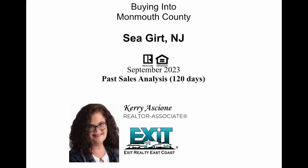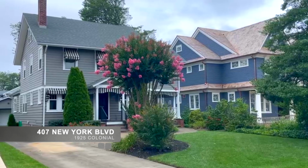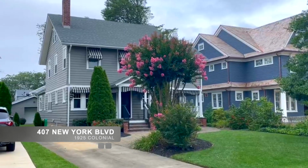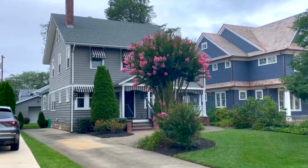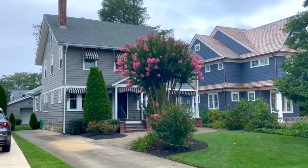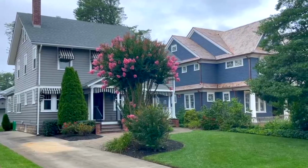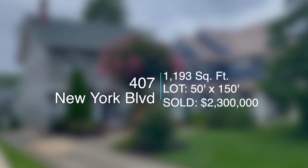Now that you are up to snuff on all of that, let me present the most recently sold Sea Girt properties. Here we have 407 New York Boulevard. This 1925 colonial sits 4 blocks from the ocean. The house is 1,993 square feet and sits on a standard 50 by 150 foot lot. It recently sold for $2.3 million.